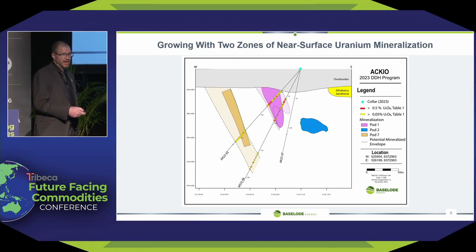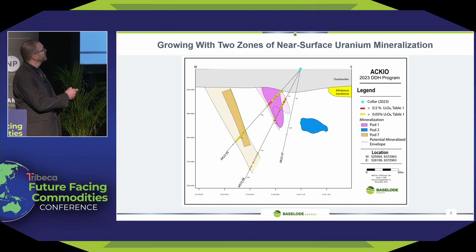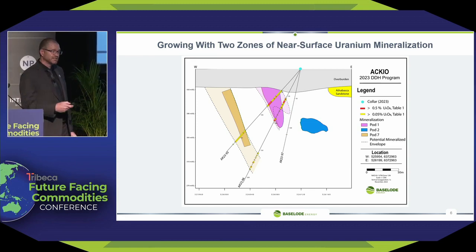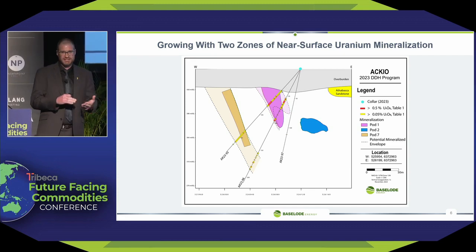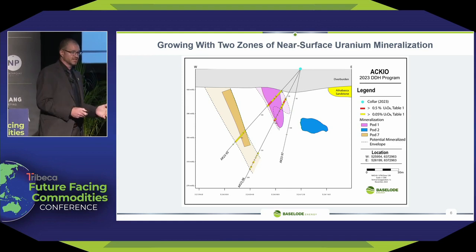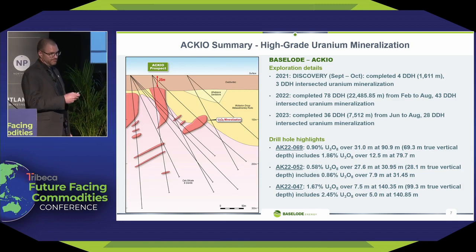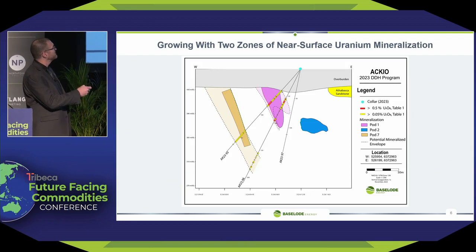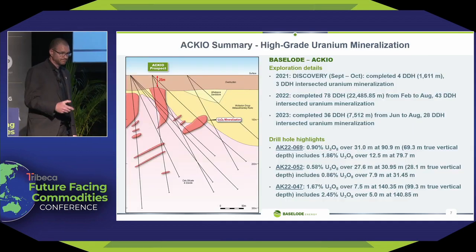Just a quick schematic of what a cross-section looks like through Accio. 25 meters of overburden. That's not mining. Overburden is the stuff that the glaciers left behind. Those are soft sediments, boulders, things like that. You don't mine that stuff. You move it. It's earth-moving exercise. Once you get through that, then you're at the basement rock contact, and you can start your mining operation. At least that's the idea.